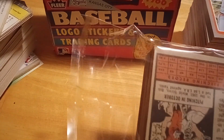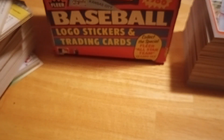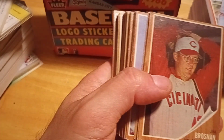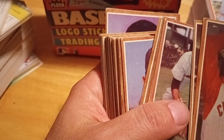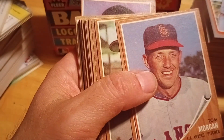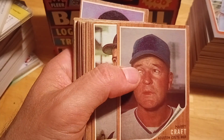They come in these baggies, and the whole package was wrapped in a box in bubble wrap. So very, very strong packaging. These are the early ones, like 1 to 120. Again, no major stars jumping off the page at me, but condition strong again. I don't see any creasing.